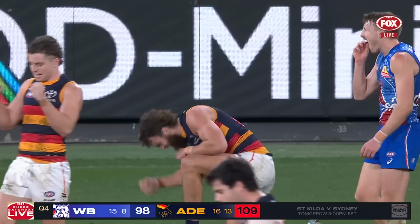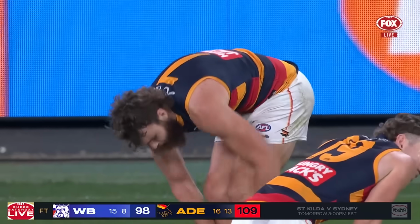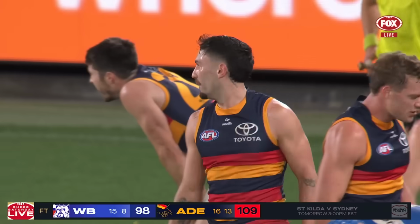But the story today has been the Adelaide Crows and the statement they have made. And not just a statement, a powerful one at that.